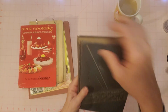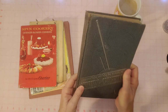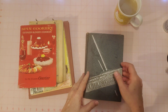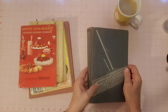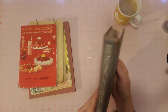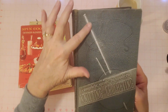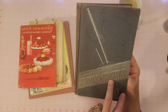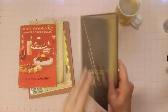This one actually, I probably would have picked it up, but my friend that I see at this thrift store saw it, because he's always like, what kind of books do you like? What do you do with your books? You try to tell somebody, but they don't get it until you show them one of your journals. But see, it's coming apart. He picked it up and said, hey, what about this? And I was like, oh, let me see, because the cover looked interesting. It's embossed with Complete Guide to Modern Knitting and Crocheting, with knitting needles and a ball of yarn.